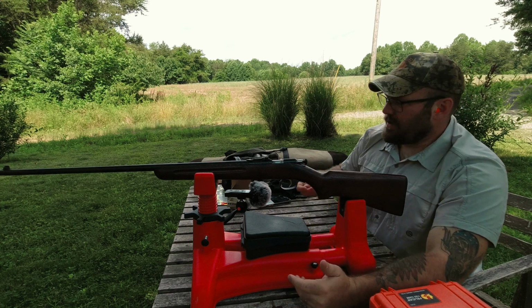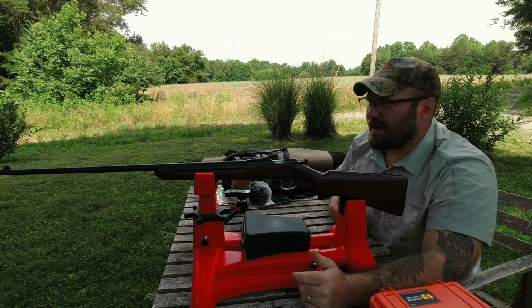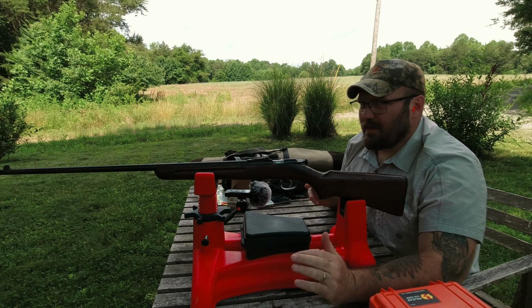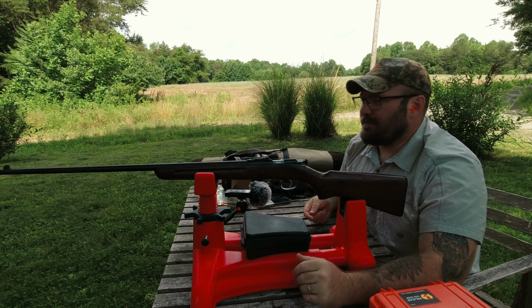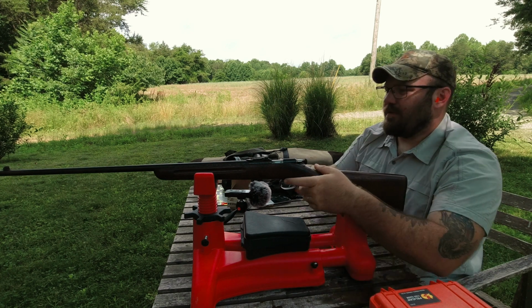This is gonna be 30 yards. I'm shooting Federal Auto Match. I had some CCI standard for it, but I misplaced it. So the Federal Auto Match might be a little too hot. If you use anything that's higher velocity with some of these old guns, you might get a little bit of blowback in your face. It's always a good idea to wear some eye protection, of course, and ear protection. But if I get some blowback, I've got some Eley target we'll switch over to.